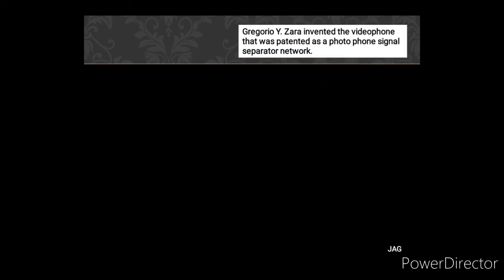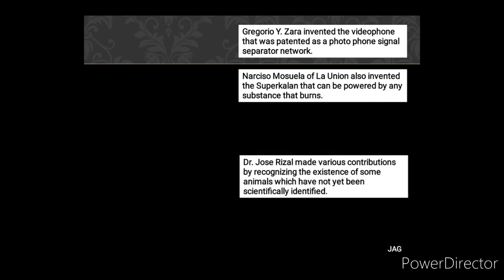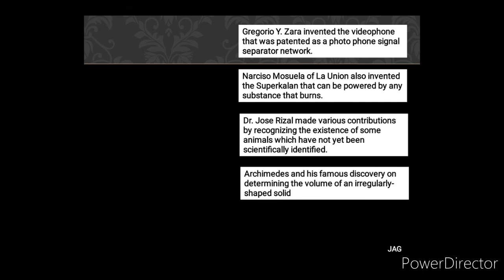Okay? Then, of course, those are the different attitudes of a scientist. And it is expected for you to be a scientist someday also when you have completed your SIP. But aside from the students that I mentioned, there are a lot of scientists which has contributed, of course, for the betterment of life. Marami tayong mga Filipino scientists, even Jose Rizal, of course, is a scientist. Archimedes and his discovery on the irregularity of solid shape, volume of, naalala nyo yung Eureka, okay, ni Archimedes, di ba?